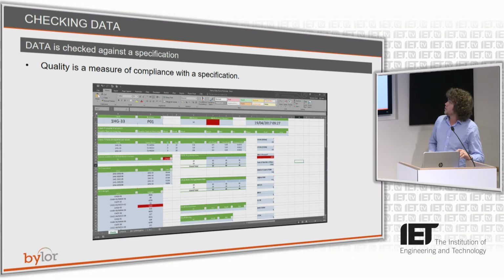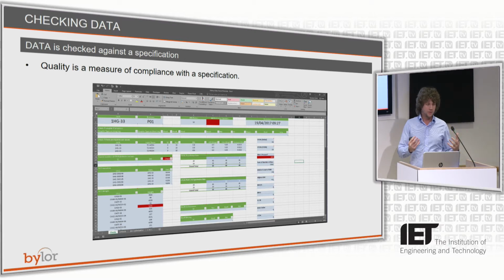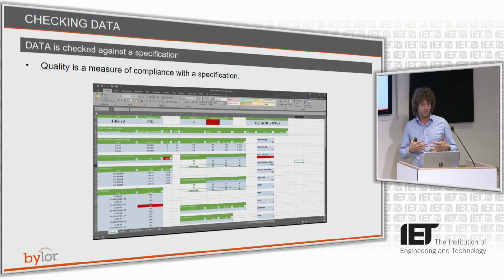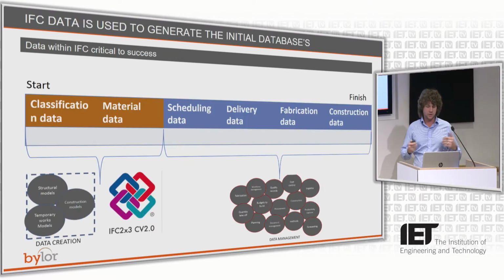And then because you've got specifications, you can actually check your models. If you don't have a specification, you can't. There's a lot of model checking going on now, but it's just looking at it and clashing it. But if you have a data spec, you can write very, very detailed rules to check that data is correct, so that the rest of your team can use it.